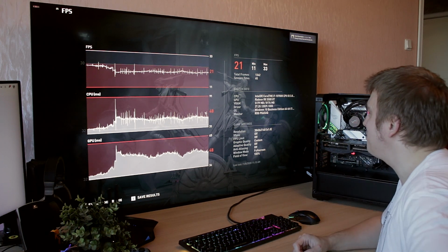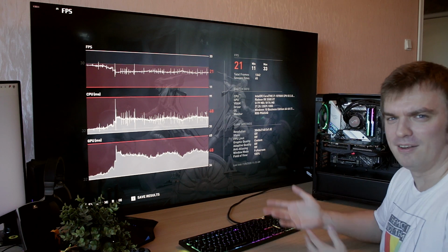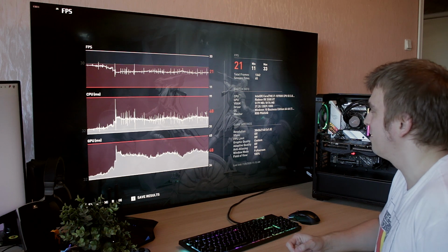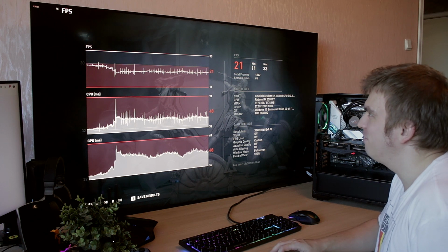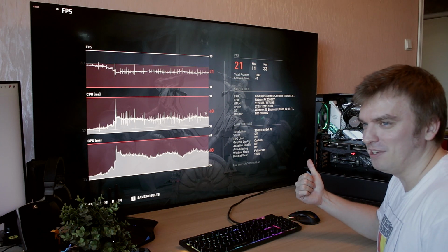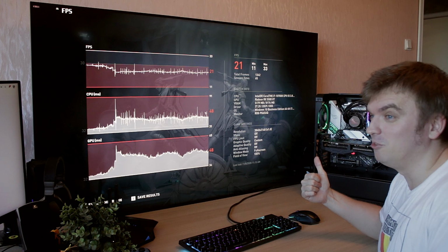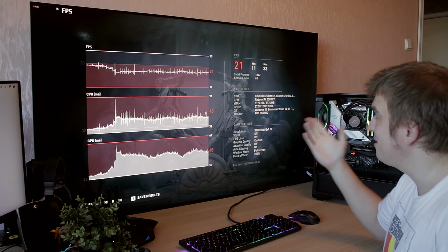But yeah, 21 frames per second. I mean, yeah, it's not meant for 4K gaming, right? Definitely run it at 1080p at like medium settings, and I'm sure you're gonna be hitting like 40 frames per second or something like that. But yeah, 4K. Alright, 21. Anyway, let's pop in the 5600 XT, which should be the equivalent to the RTX 2060, and see how that fares.